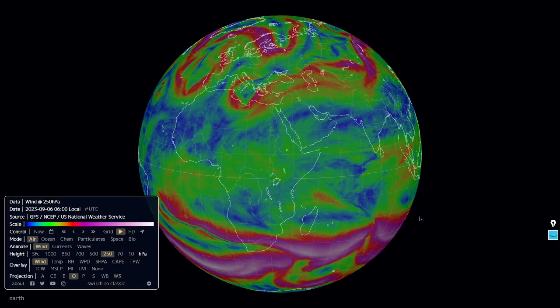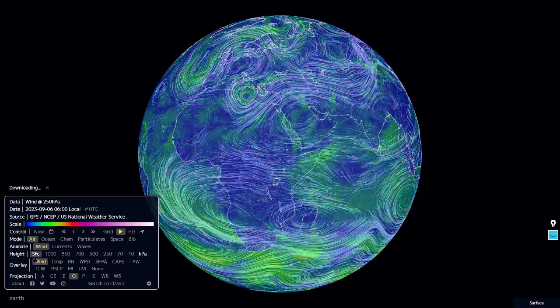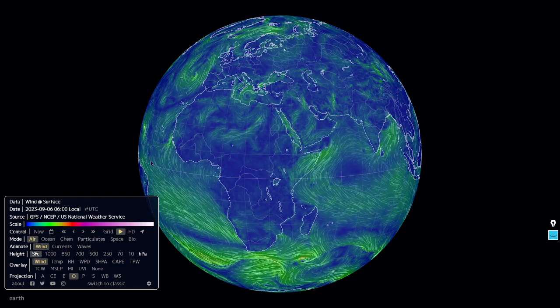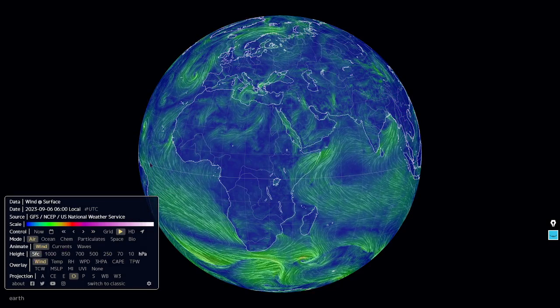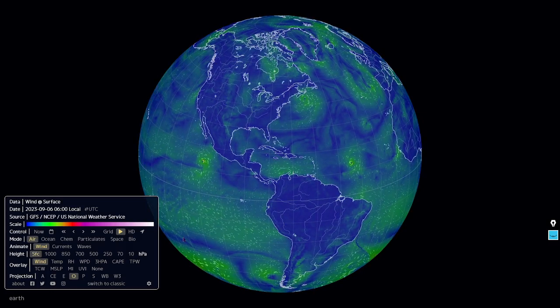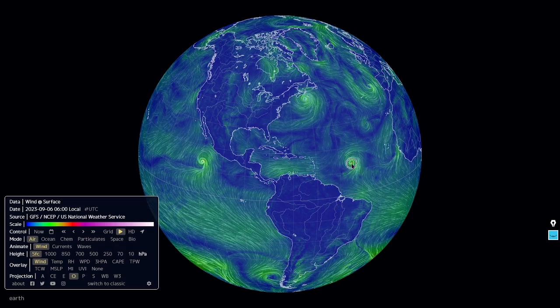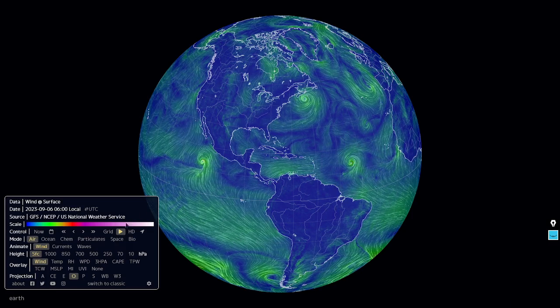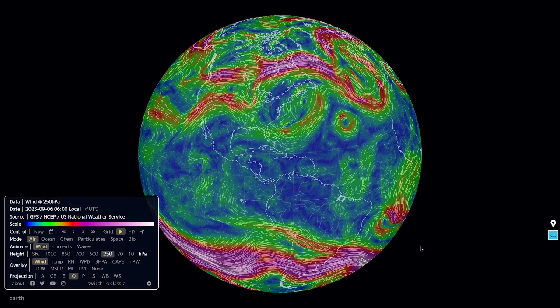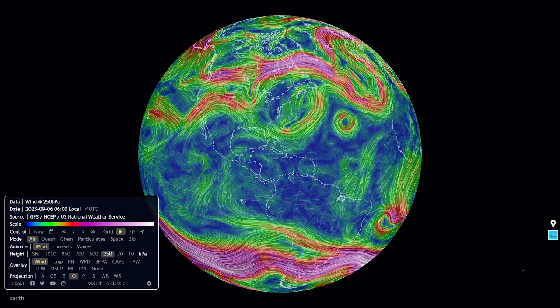Next, jet streams of the central world. There you go. Surface winds of the central world depicted here. That's Africa, Europe, and the Middle East. Surface winds of the west. Again, that low is going to strengthen into a legit hurricane in the coming 3 days. Again, we'll show you forecasts. Here are the jet streams for the western world.